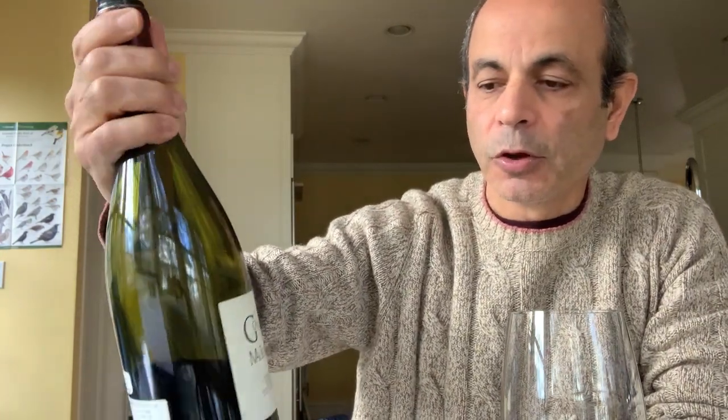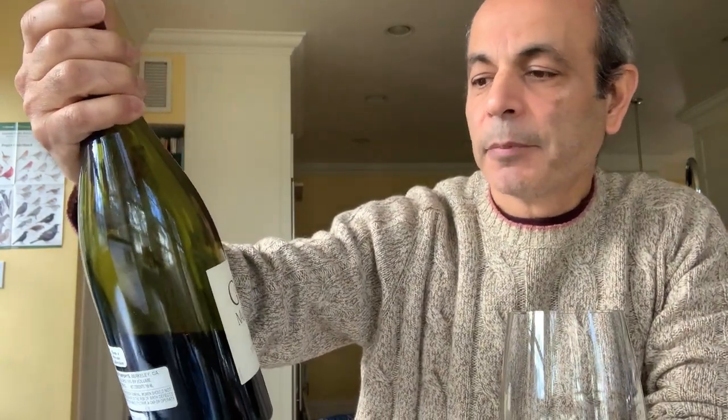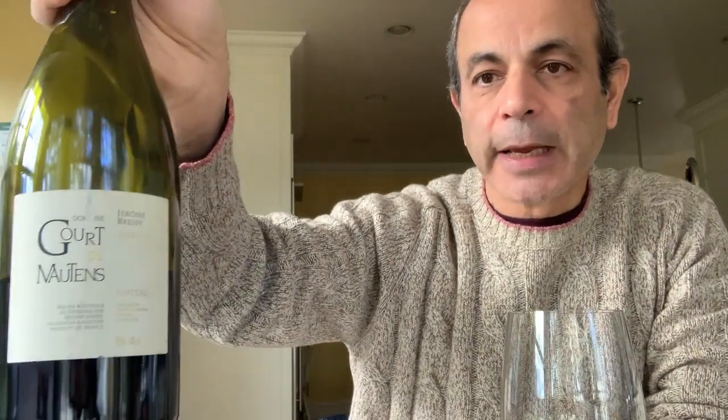Hello. Today we're having a wine that's a little bit off the beaten path. It's a Rasteau from the south of France, from the Côte-du-Rhône region, off the left bank of the Rhône, so in the east, by Jerome Bressy. The domain is Gourt de Mautens, and it's a 2001, and we'll talk a little bit about this.